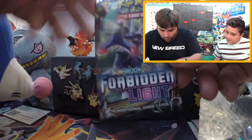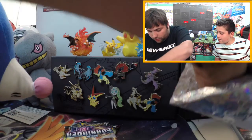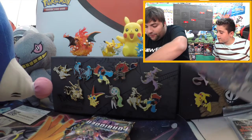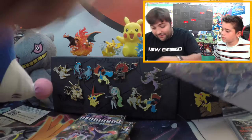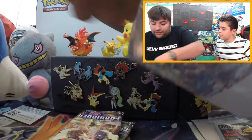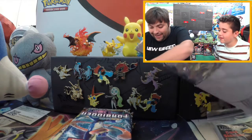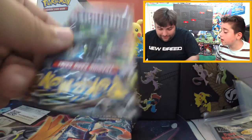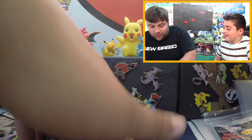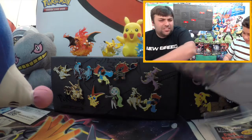We got Forbidden Light, one pack. How many did we get, 10? Forbidden Light 2. This might be all Forbidden Light. Forbidden Light 3. Forbidden Light 4. Forbidden Light 5. Jeez, is it only going to be Forbidden Light? Forbidden Light 6. Looks like it. Forbidden Light 7. Forbidden Light 8. Let's guess the last one will be Forbidden Light. So all we got was the newest set, Forbidden Light, 10 packs though, so that's still really cool.